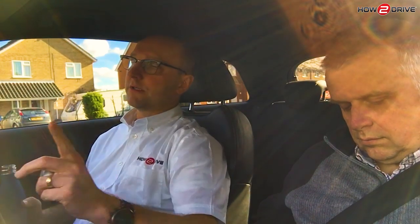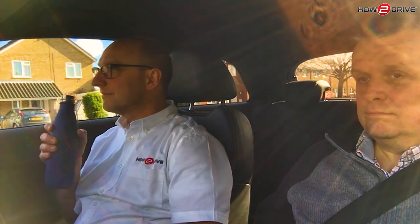So we don't really want to be reversing, do we? If we're reversing today, we know things haven't gone quite to plan. Gone a bit wrong. So we're trying to prevent that. The instructor's job is to prevent that from happening and have a plan. So we'll keep it simple. Go around the block and we'll end up back here and we can have a little briefing and a little drive where you help me. Okay? Good.